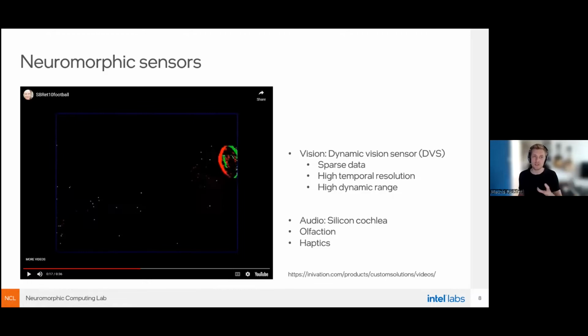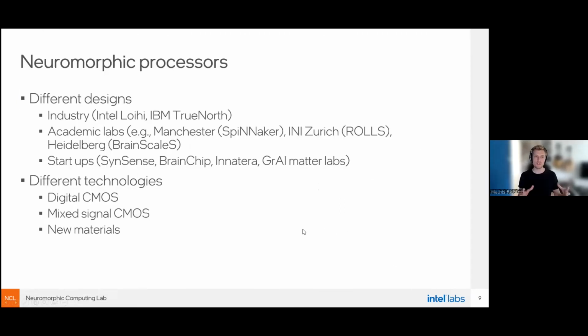Right. So this is where it started. Neuromorphic engineering, it was called back then, and at some point people started to develop processors, and here's also where the heterogeneity shows up. There are a lot of different designs from different groups, different technologies. In industry, Intel is producing the Loihi chip, a neuromorphic processor. IBM has the TrueNorth architecture. There are a lot of academic labs that work on different systems. University of Manchester and Zurich and Heidelberg have their own systems. There are now also a bunch of startups that often work on edge devices with sensors integrated into them. I just put a few names here.